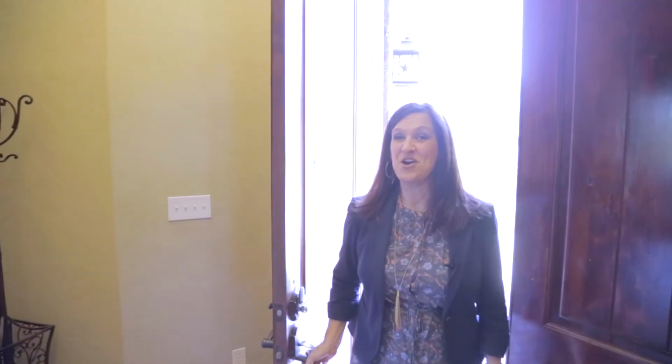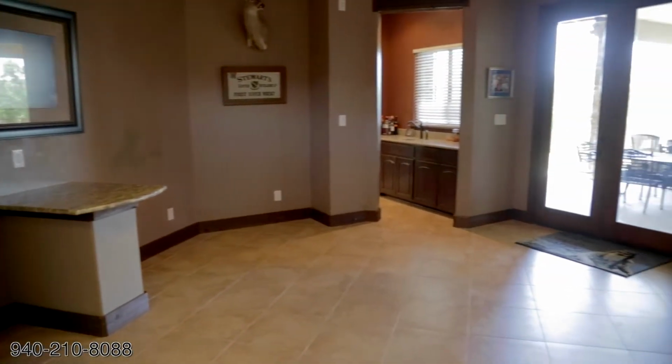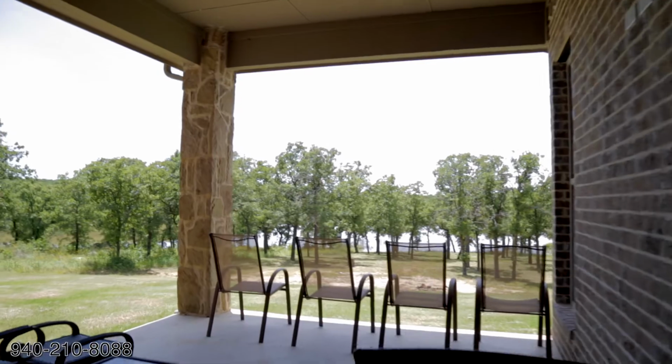The entrance of this home leads you directly to a game room. That entrance takes you directly outside the back patio for another wonderful view of Lake Bridgeport.